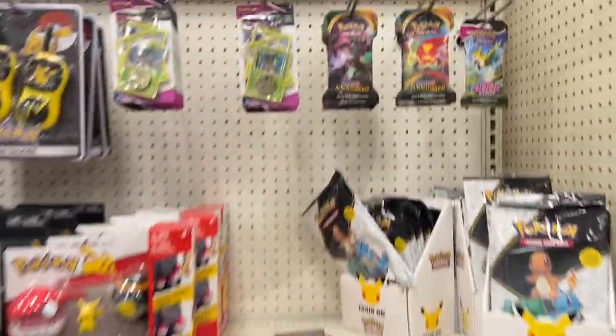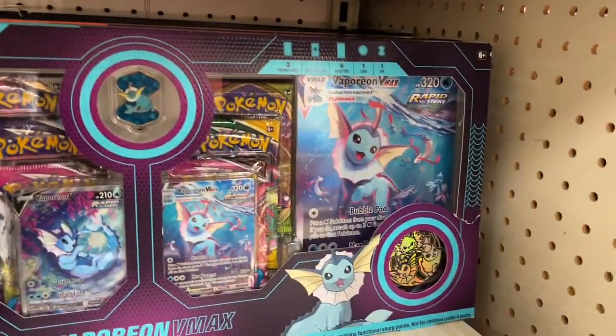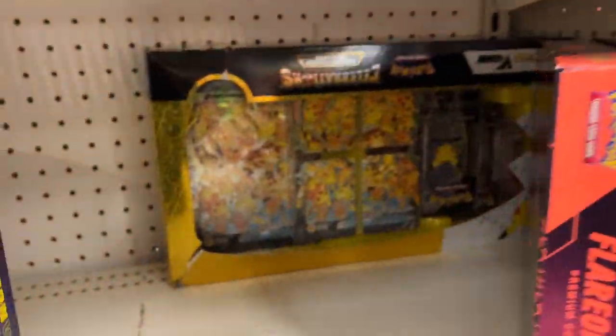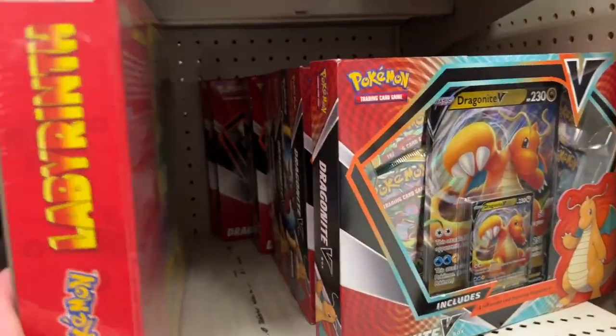All right, this is what I'm talking about. Look at floating packs, partner packs, but look at all of the VMAX boxes. Even have one Vaporeon left. Oh man, look, they even have the Playmat Pikachu V-Union boxes. This is insane. Man, restock days, this is like a gem. This is a great restock day.